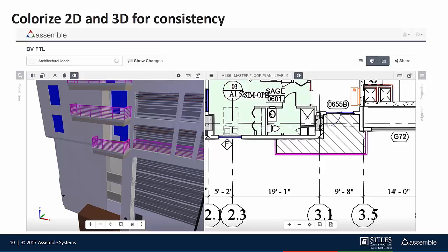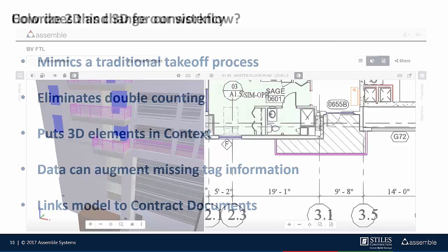So you know that whenever you see that magenta element, whether it just looks like some lines that are on this balcony in the 2D, you know that it is that actual 3D railing family that you have a length that you can automatically take off for it.